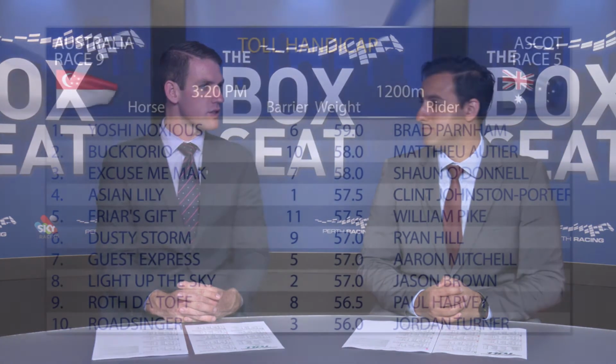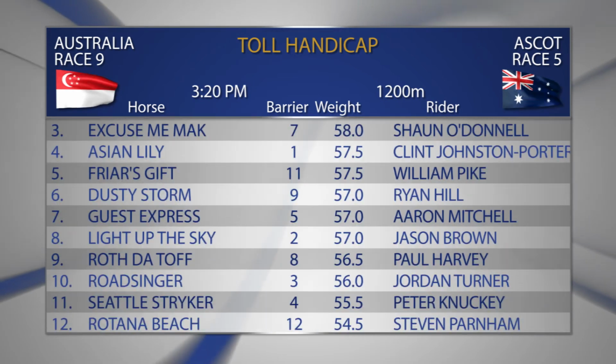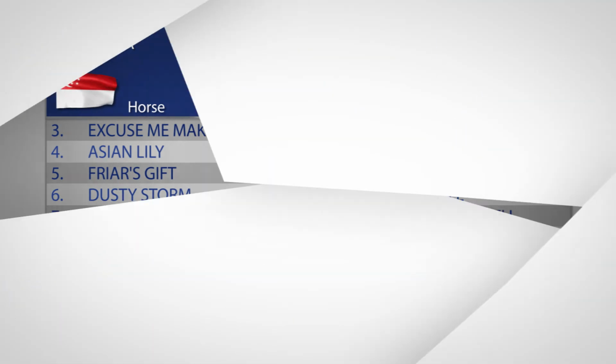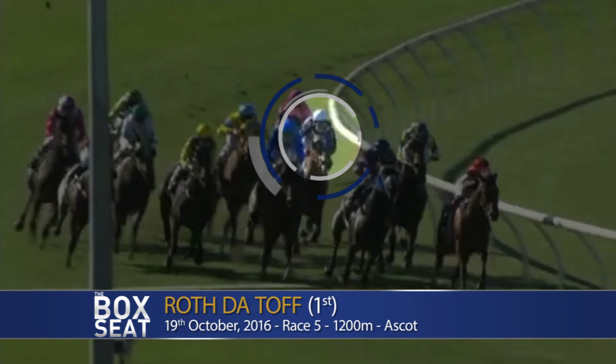Race number 5, a Class 3 handicap over the 1,200 metres, and this is a pretty good bunch in this, Mark. I think there's a few again that we will see featuring on Saturday and that have a couple of wins left in them. There are certainly some nice types heading forward out of this. One of them is number 9, ROTH TOFF, out of the Trevor Andrews yard. Paul Harvey takes the ride here, but let's have a look at him running 3rd last start.